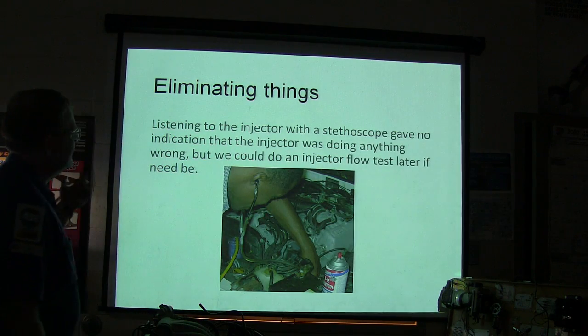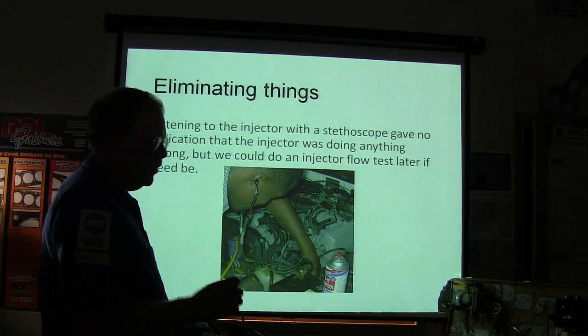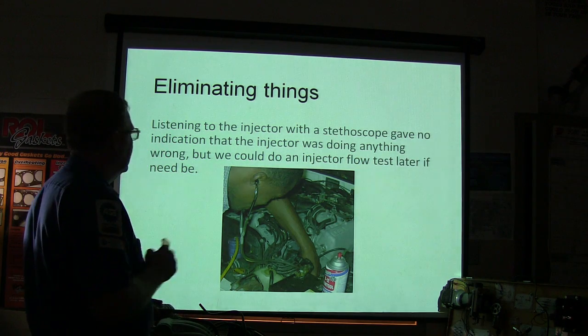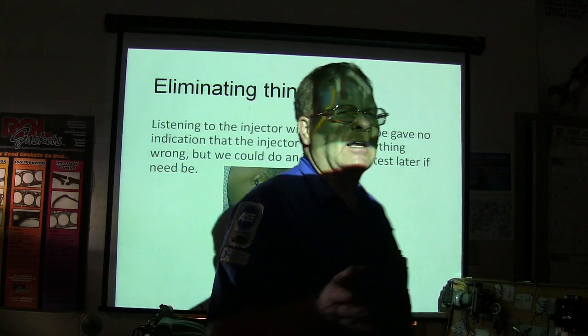All right, so listening to the injector with a stethoscope gave no indication that the injector was doing anything wrong. We could hear it going click, click, click, click, but we could do an injector flow test later if we decided to. Now, how many of you guys have done an injector flow test?